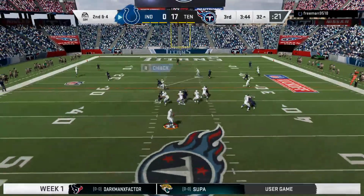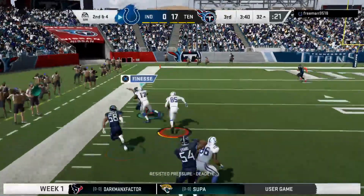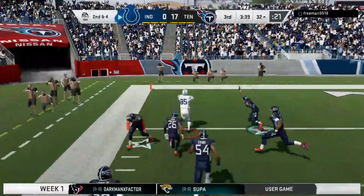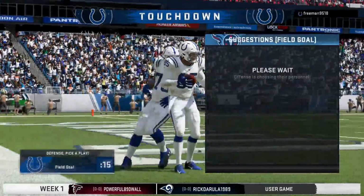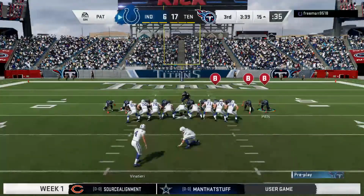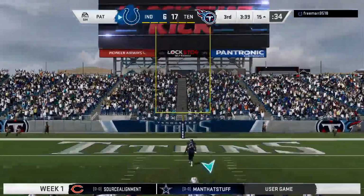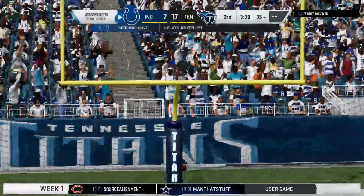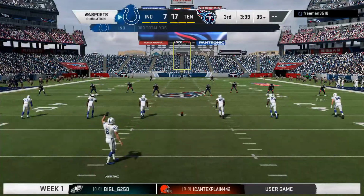Throwing again on second down. Brissett. And he hits his tight end, Ebron. And he'll get into the end zone. Touchdown, Indianapolis. Eric Ebron. 32 yards. And the Colts are able to draw a bit closer. They go for just one here as it's up and good. And that'll cut the lead to 17-7.